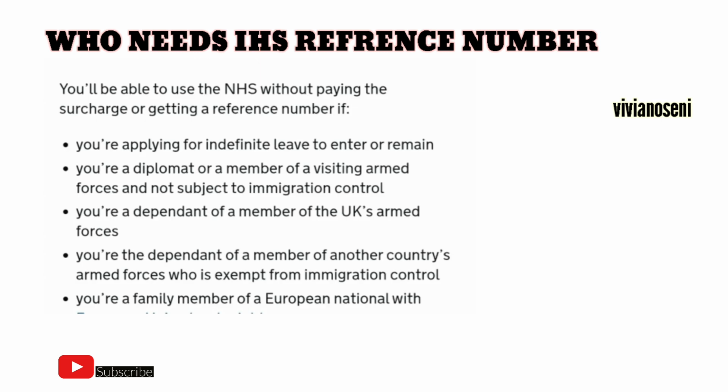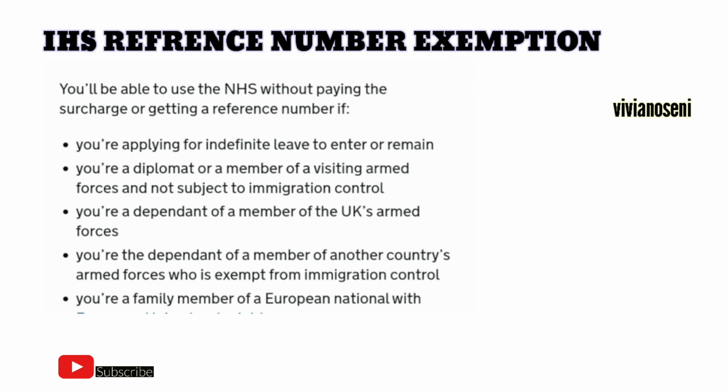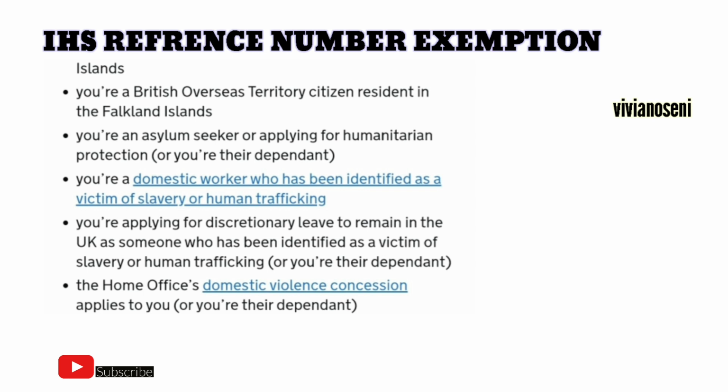You do not need the IHS reference number if you are applying for indefinite leave to remain or enter, you are a diplomat, a member of a visiting armed forces and not subject to immigration control, you are a dependent of a member of the UK's armed forces, or you are a dependent of a member of another country's armed forces who is exempt from immigration control. You are a family member of a European national with EU treaty rights. You are applying for a visa for the Isle of Man or Channel Islands. You are a British Overseas Territory citizen resident in the Falkland Islands.